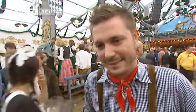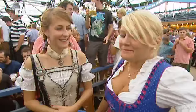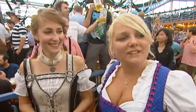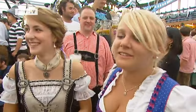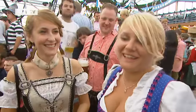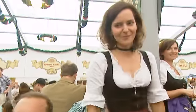I go to the Oktoberfest every year, and without the traditional costumes, it's only half the fun. It's better with a Dirndl, and you don't have to buy the most expensive one, but you should dress up. You'd stick out otherwise.